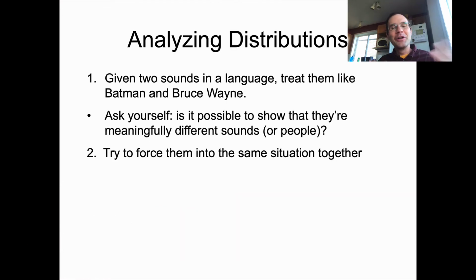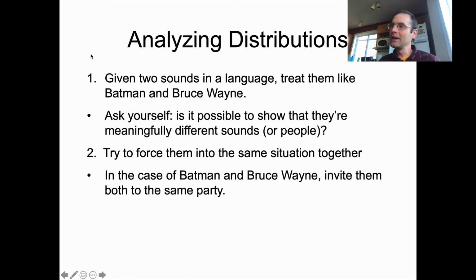Anyways, the goal with those two, if you're in some sort of sitcom situation, is to try to force the two people into the same situation together, like maybe by inviting them to the same party, and then crazy hijinks ensue. And it's fun and entertaining times for everybody who watches the show.